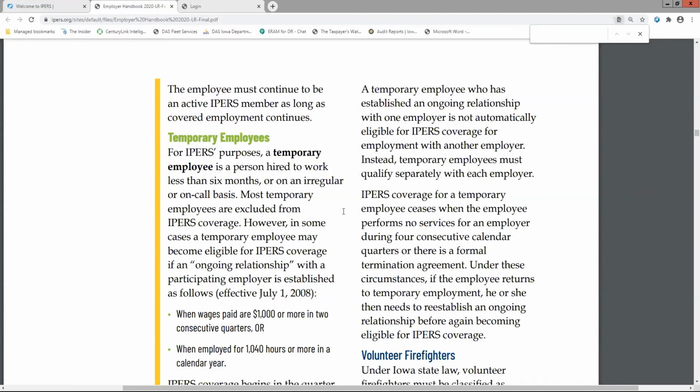If the assistant coach is expected to fill the position each season and cannot be unseated by another district employee, then the district and the assistant coach have established a permanent relationship, and IPERS coverage should begin once that assistant coach returns to coach their second season.